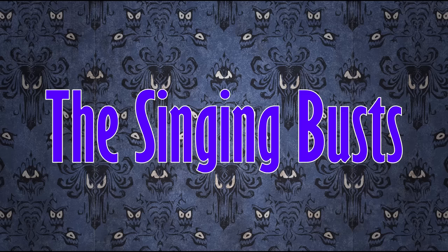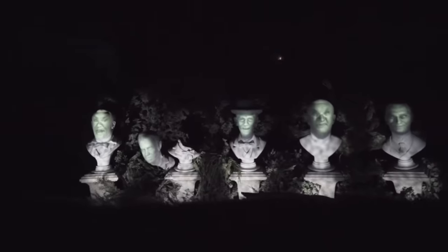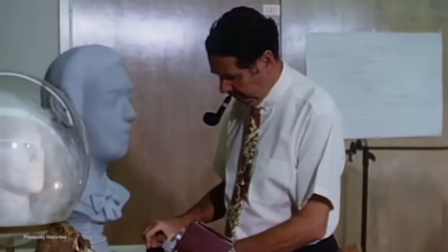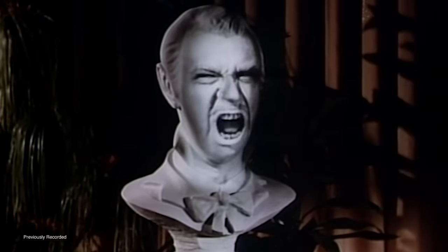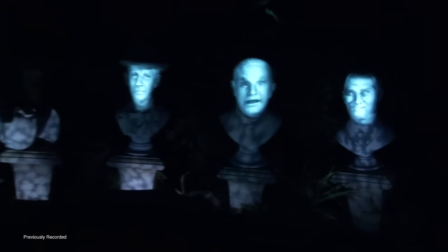As we descend into the graveyard, we are greeted by the ubiquitous singing busts, belting the iconic hit, Grim Grinning Ghosts. Like how some believe the Madame Leota effect works, the singing busts are featureless, light gray busts with projectors filling in the remaining mouths and eyes.